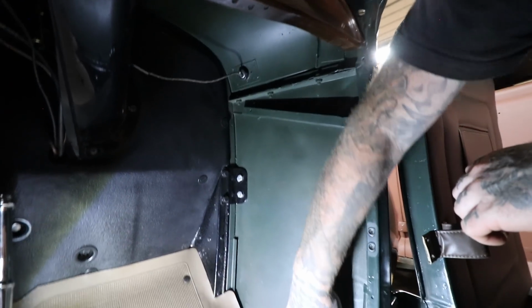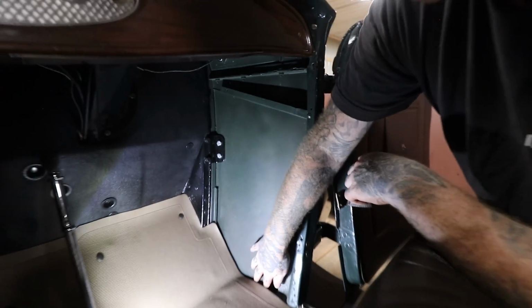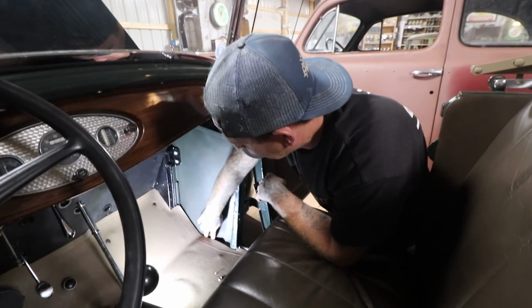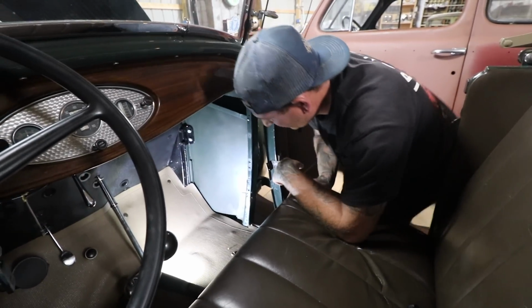But I could feel it's a little wavy in here, like right in here. It's a little low spot. It's pushed in, so there is some filler in the car, but we're not seeing anything that's super, super scary, which is really, really good.